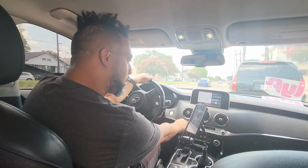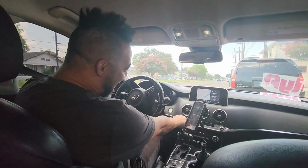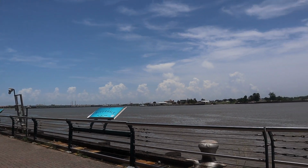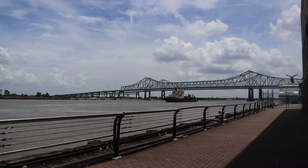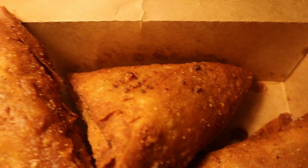Obviously, I'm repping Toledo, Ohio, and Dallas, Texas, and I'm rocking with Vibe 95. Yes. So, we are on Bourbon Street. It's so peaceful out here. Here are the fried tacos. Not me leaving at 2:30 a.m. to head out into the streets.